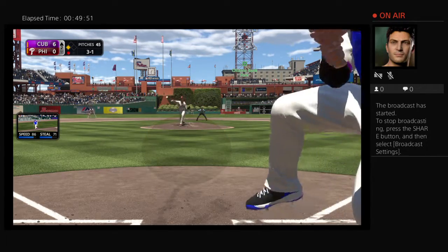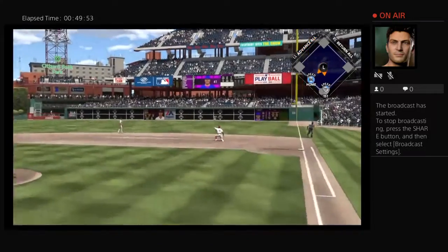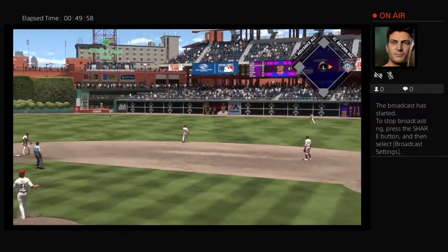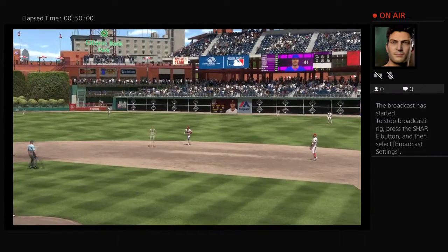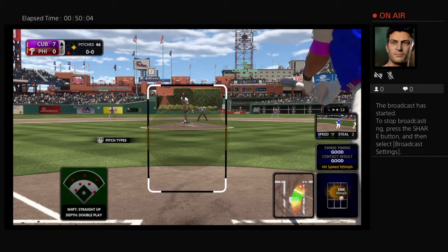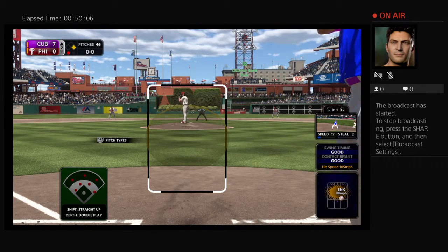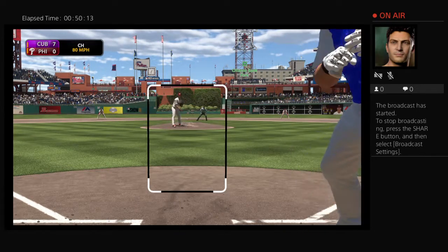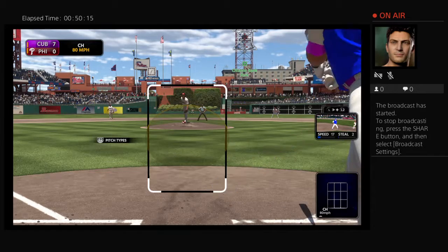The 3-1 pitch. Hit hard to the right side. And that's through into right field for a base hit. And the run is in to score from third. In now is Pedro Alvarez. Third baseman number 24, Pedro Alvarez. Here's the first pitch to him. Off-speed pitch in the dirt as he takes it for a ball.